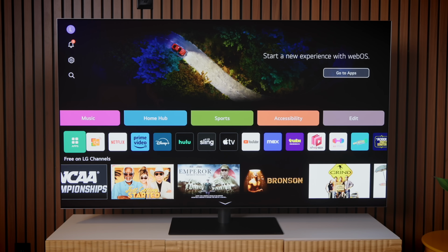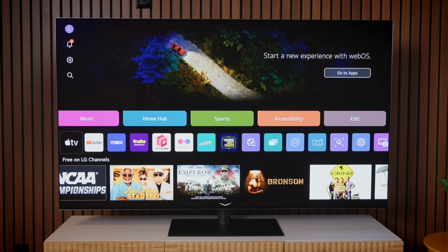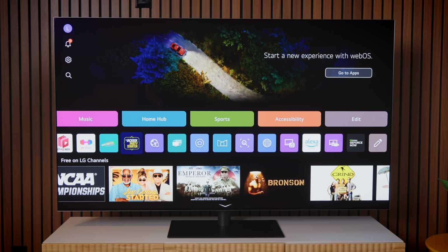One thing you won't see in webOS 24, and a big clap for this one, you won't see ads. That was a big knock on previous versions. LG thankfully now allows you to turn that feature off, so you don't get tons of ads clogging up your view when simply turning on your TV.